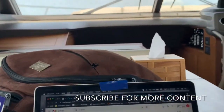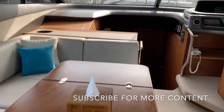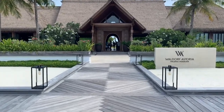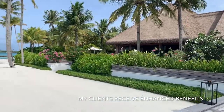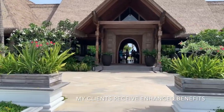We are here heading to South Malé Atoll, where Waldorf Astoria Ithaafushi is located. Waldorf Astoria Ithaafushi is a very expansive, complex property. There are a lot of areas to be discovered during your stay here.